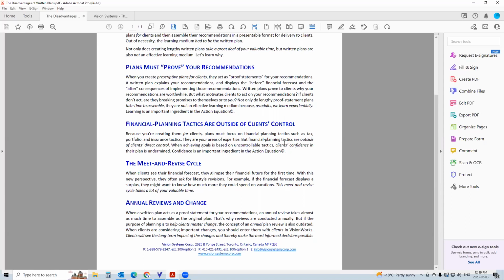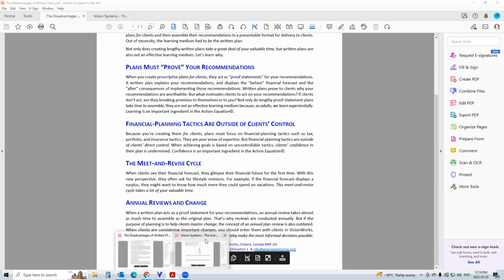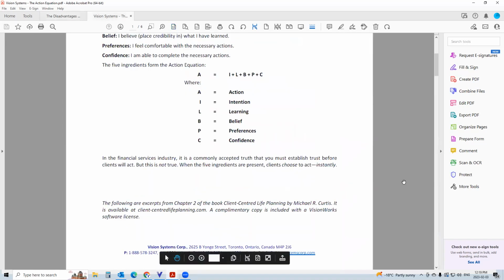And so one of the things that I want to do is bring us back, when we talk about these concepts, to the action equation, which we discussed recently, which is action equals intention plus learning plus belief plus preferences plus confidence. Well, intention is that clear vision of life, but learning is learning by reading a written document. There are all the conclusions. Or learning is learning interactively, where we see for ourselves impactfully what the difference is.